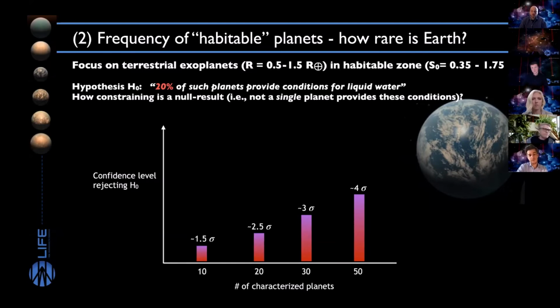We went back and forth between the 50% and the 20% case, and then we settled on this number, 30 to 50, as roughly a good number to aim for, to make sure that we reach a mission concept that gives us at least this many planets. Then we have this constraining power even if only 20% of the planets in this part of parameter space provide conditions for liquid water.